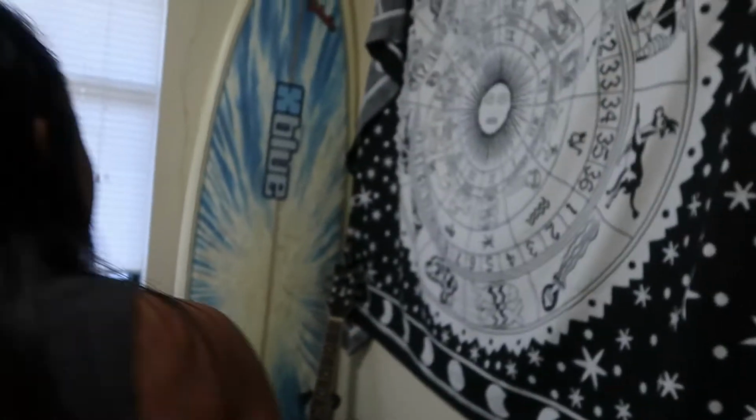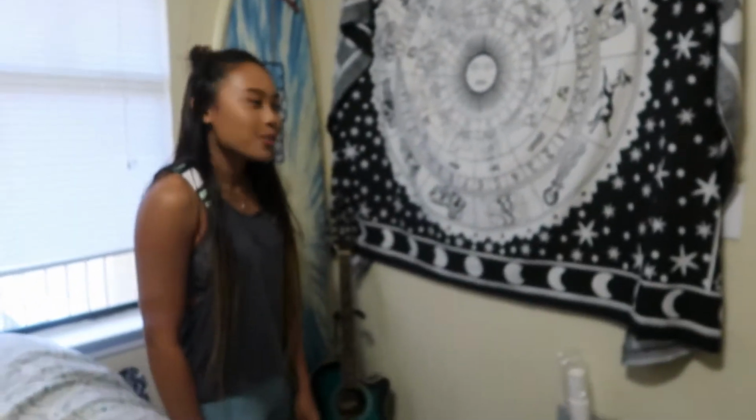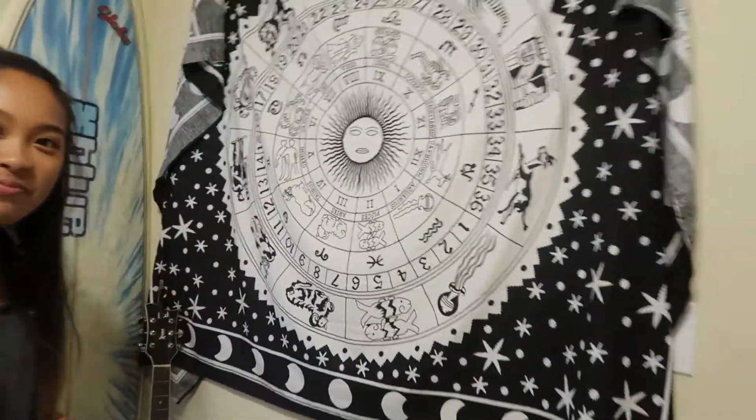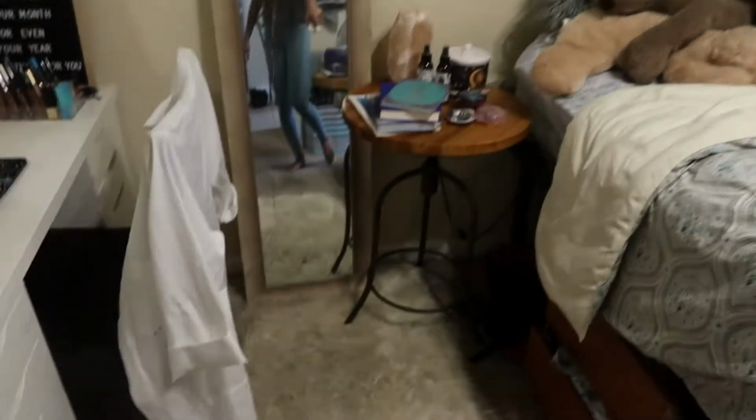So this is my room. I'm right next to the pantry, so that's pretty dangerous at night. Right here I have my tapestry, and I really like astrology, really like zodiac signs, so this was super cute. This space is kind of creepy though to wake up to in the morning. I have the same one but in yellow. Another board, I got my guitar, I keep all my school stuff there, and then I have a yoga mat, and all of my clothes are kind of in the bottom part.